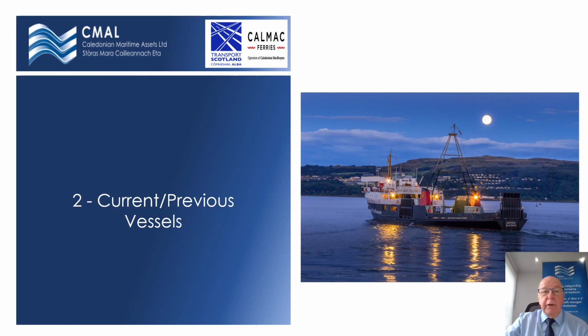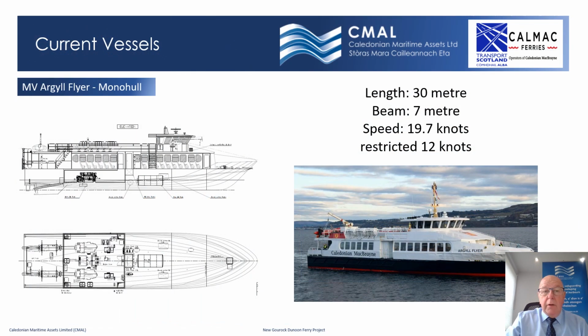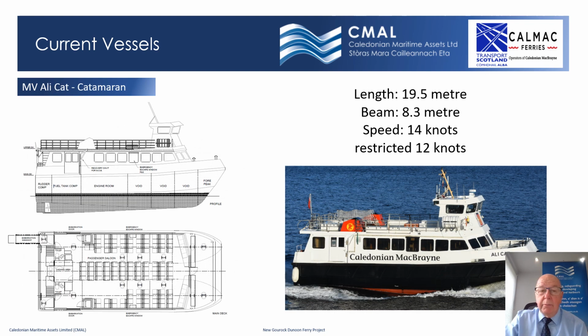Current and previous vessels. One of the current vessels, the Argyll Flyer, is a monohull, length of 30 metres, a beam of 7. She has a maximum speed of 19.7 knots, however with restrictions on the service she operates at 12 knots. The second vessel deployed on the service, the Alicat, has a length of 19.5 metres, a beam of 8.3. She has a maximum speed of 14 knots, again restricted to 12 knots, and she is a catamaran construction.